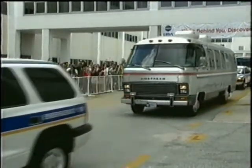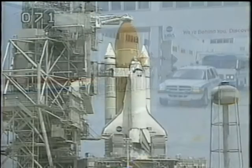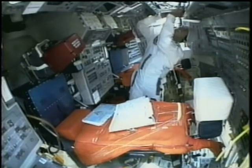The astronaut van convoy is now on its way out to launch pad 39A, scheduled to arrive at the pad in about 25 to 30 minutes. Here's our first view inside the vehicle today.